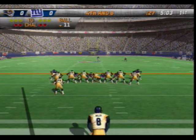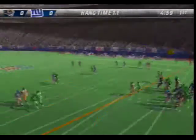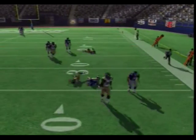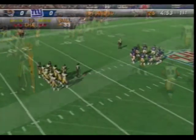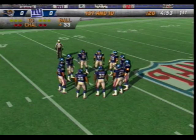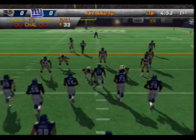Miller is ready to punt this one away. Burleson lines up deep for the punt return. From the 42, can't bring it down. Burleson doesn't have a whole lot of room to work with, getting it to the 33. The 33-yard line. First and 10.